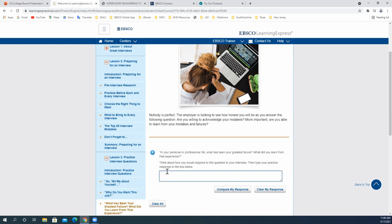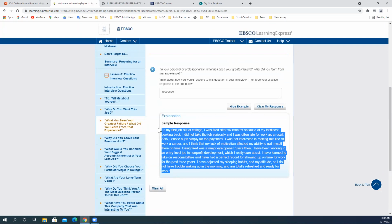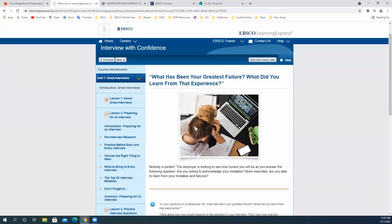So this tutorial also provides you space to answer that question. There's a little window here where you can type your response, and then you can enter your response. And if you're not even sure how to respond, we provide an exemplar here so we can compare a response to that of a sample response. And so this really helps you if you're not sure how to prepare, how to respond. Just reviewing the questions, taking a stab at answering, and then comparing your response to these sample responses will help you in preparing for the all-important interview.